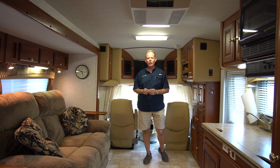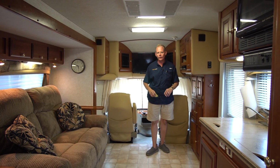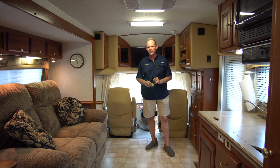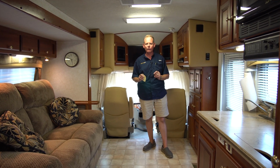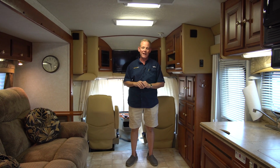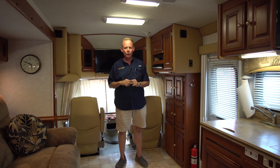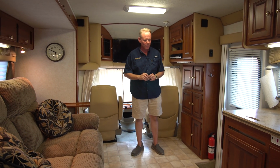Okay, let's go ahead and start our tour here on the inside of this coach. This is a 2010 Phoenix Cruiser, and this is the 3100 floor plan. The 3100 floor plan is pretty unique. It's a twin bed floor plan, and every time I've ever had one of these, they have sold ultra quick. I don't know if they're really popular or just so unique that when people see them, they snag them up really quickly. But being that it has twin beds, it really opens up the floor plan.